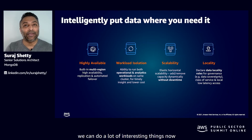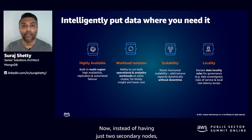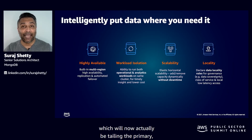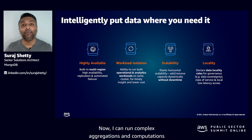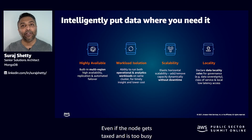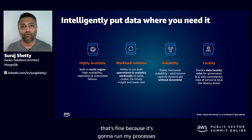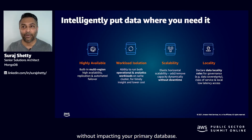And then as a result of that, we can do a lot of interesting things now with these secondary nodes, one of which is workload isolation. So now instead of having just two secondary nodes, what if I added a fourth node, which will now actually be tailing the primary just as a secondary, just as the other ones are. But now that node is going to be used exclusively for analytics, for instance. So now I can run complex aggregations and computations on this node without impacting my primary. Even if the node gets taxed and is too busy and can't keep up with the primary, that's fine because it's going to run my processes, and then when it can, it's going to go and catch up with the primary. So this allows you to now isolate a lot of your workloads without impacting your primary database.